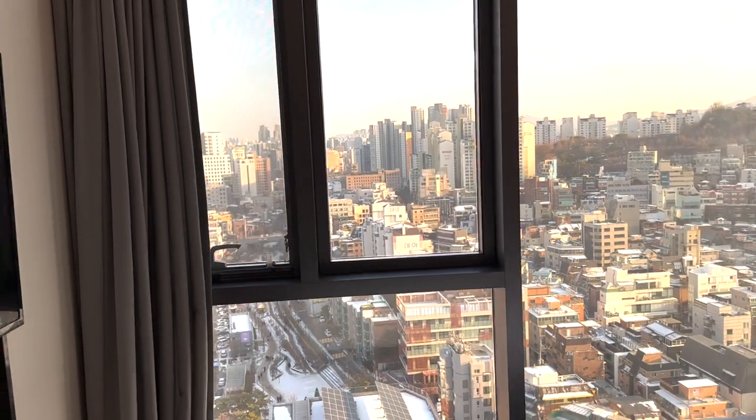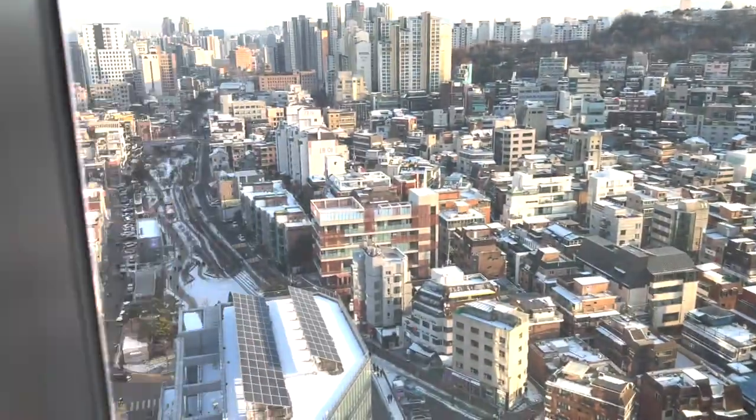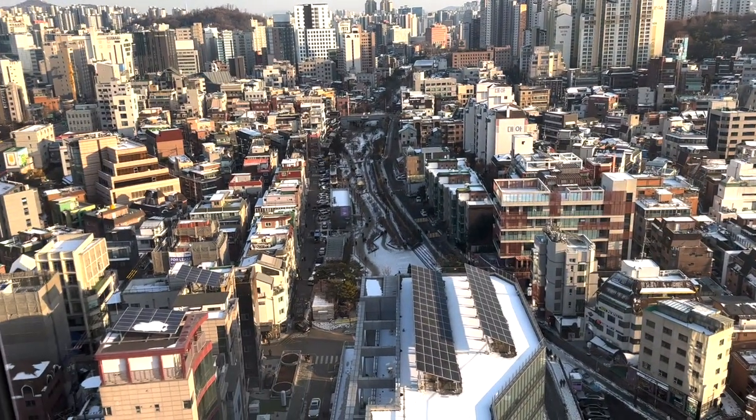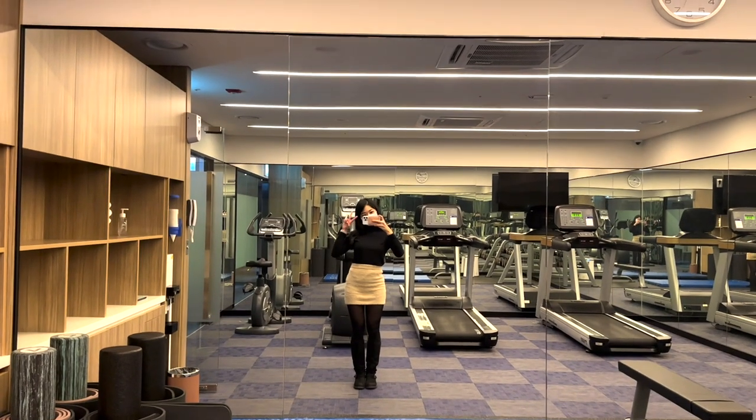And the last thing is we have an amazing city view. I believe it will be really pretty at night. I will show you guys after. They also have a fitness room and a laundry room.